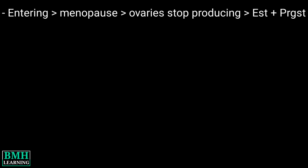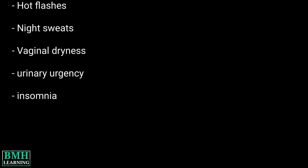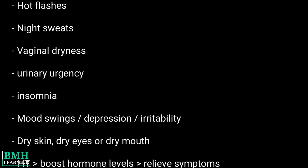Now the principle. As you begin to transition into menopause, your ovaries no longer produce high levels of estrogen and progesterone. That is, changes in these hormone levels can cause uncomfortable menopausal symptoms including hot flashes, night sweats or cold flashes, vaginal dryness, urinary urgency, insomnia, mood swings, mild depression or irritability, dry skin, dry eyes or dry mouth. So, hormone therapy is used to boost your hormone levels and relieve these symptoms.